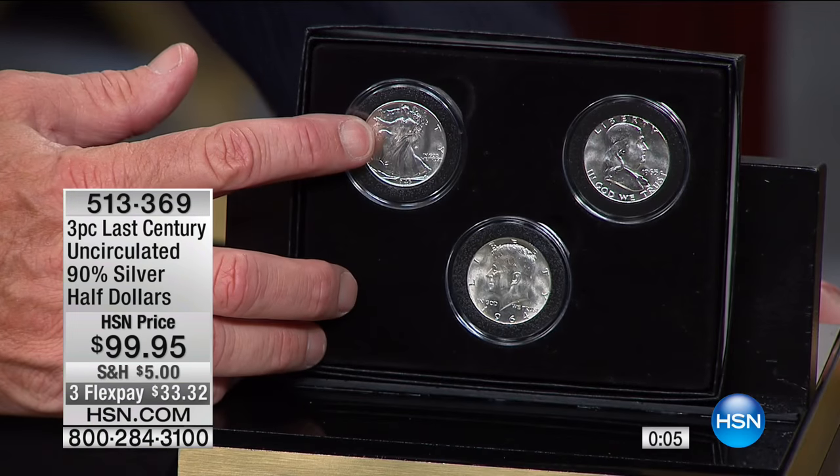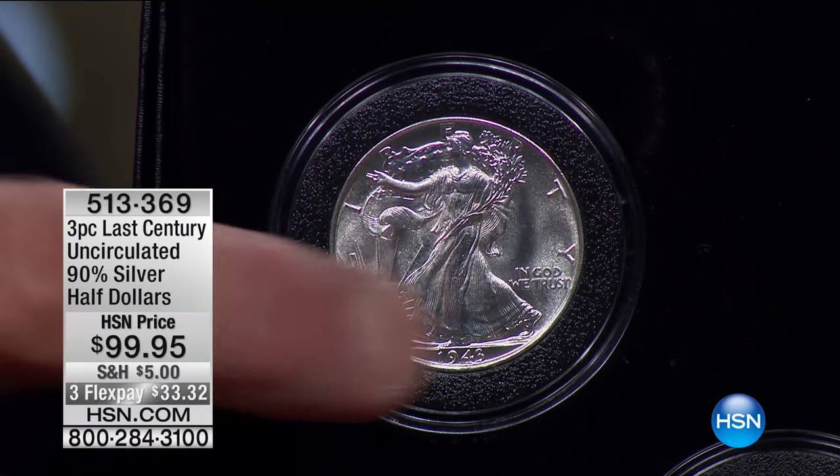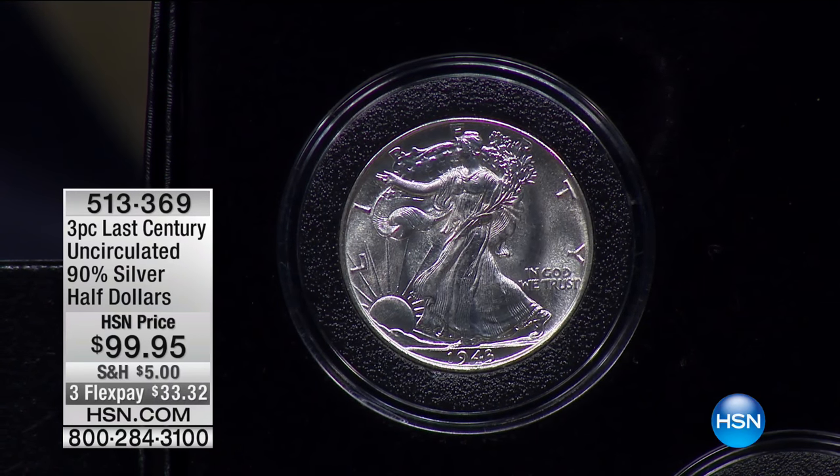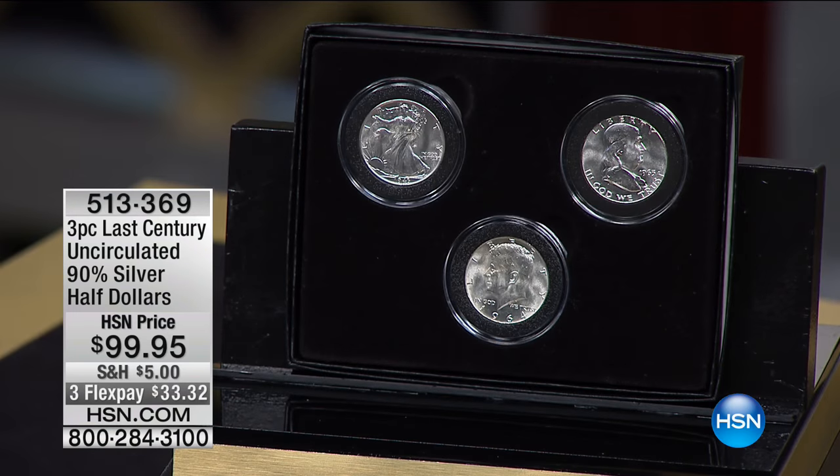And then, of course, the Walking Liberty half dollar from the 1940s. Wow. And that's the coin. Like I said, if I sold that coin by itself at $99, $95, I think it would be just a spectacular opportunity. Unfortunately, quantities on these are limited.